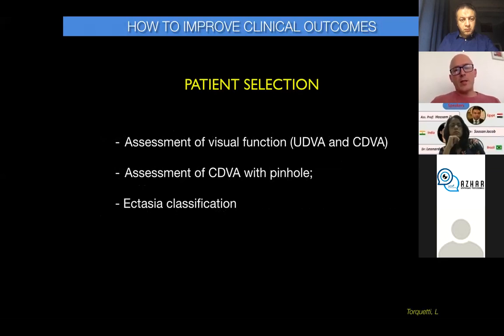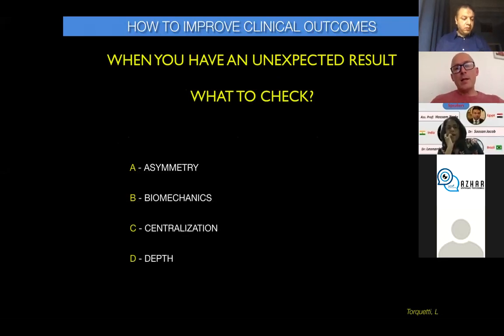In terms of patient selection, we always need to assess the visual function, to know the uncorrected visual acuity and the corrected visual acuity, and to assess the potential visual acuity gain with the rings. The pinhole is very useful for that. The pinhole can measure the gain in terms of lines of vision with the rings, together with a proper ectasia classification.